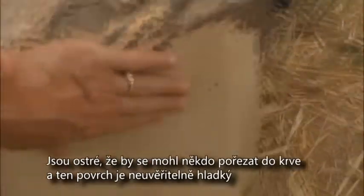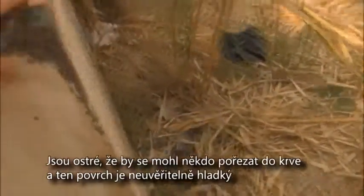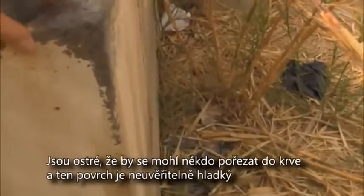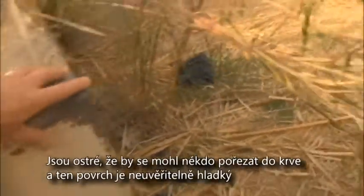These reeds are sharp enough to draw blood. This basalt surface is incredibly smooth and flat. You can see how flat that surface is. Basalt, very, very hard stone.